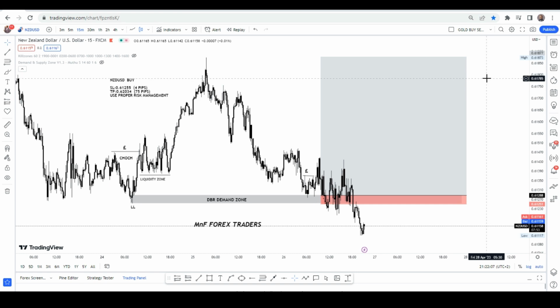So remember, move your stop loss to break even when the market breaks the higher low or lower high after your entry, your most recent higher low or lower high when the market goes in your direction. And then number two, you can actually move your stop loss to break even when the market goes at least 2R in profit. Move your stop loss to break even so that you can actually secure that trade.